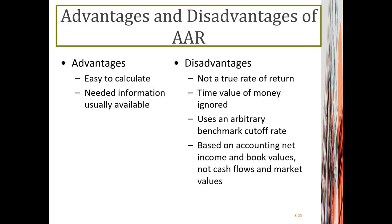you will say, hey, this AAR method, although it's easy to calculate, does have a lot of disadvantages. Right? First of all, time value is ignored. When you get the so-called rate of return, it's not a true rate of return. And it needs a preset benchmark cutoff rate in order to assist your investment decision. And the last one is that it is based on an accounting number, not a cash flow. The accounting number is net income, not cash flow. And we know net income is an unstable number, a number that can be manipulated and is not as reliable as cash flows. Therefore, this method does have some serious shortcomings.